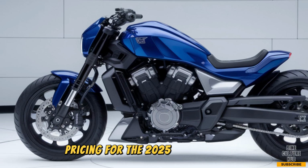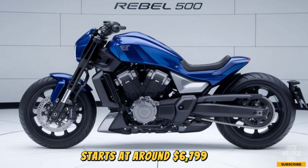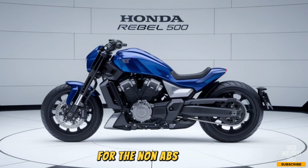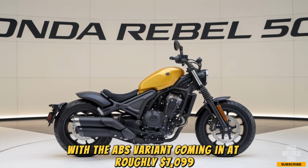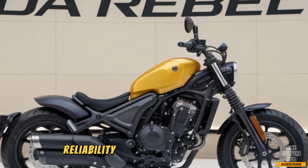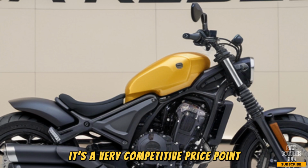Pricing for the 2025 Honda Rebel 500 starts at around $6,799 USD for the non-ABS model, with the ABS variant coming in at roughly $7,099. For the quality, brand reliability, and sheer enjoyment the bike offers, it's a very competitive price point.